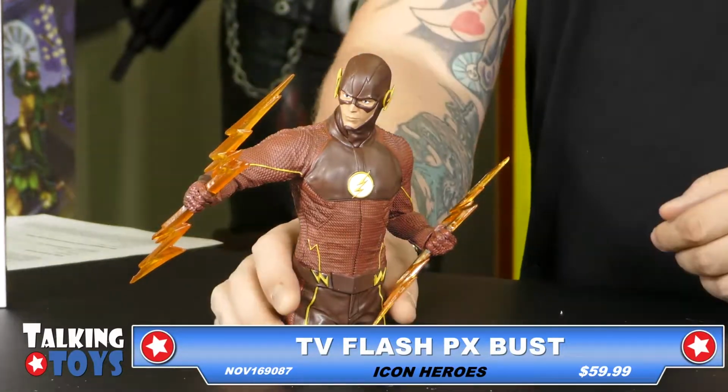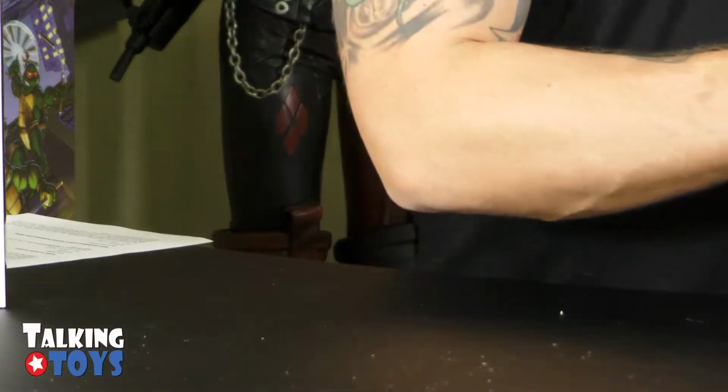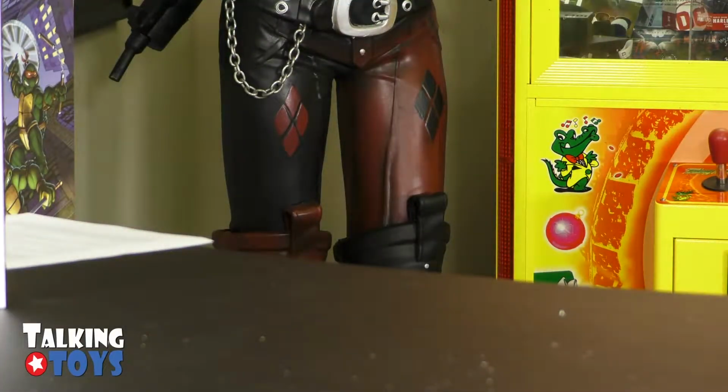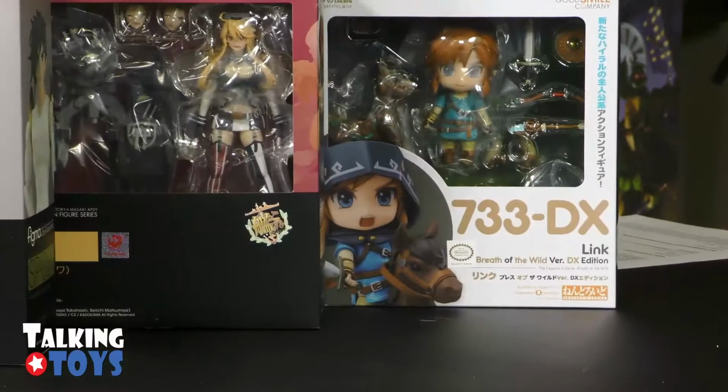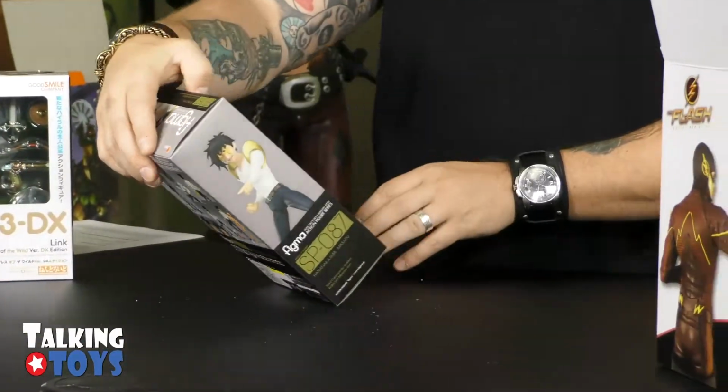So that's pretty cool. So that is the Flash. Now we get into these little fun figures. Let me pop one off here. So I believe this one's the next one. Yeah, the Sexy Commando Gaiden.